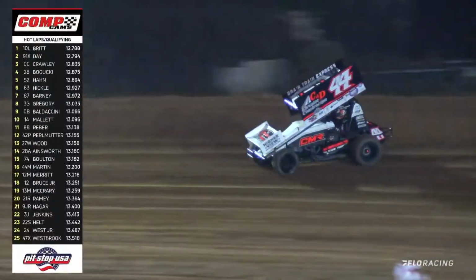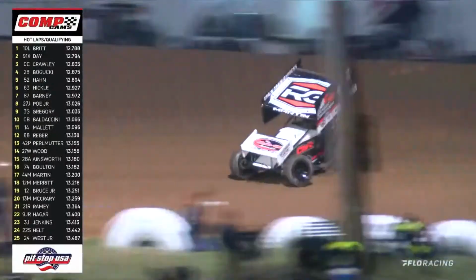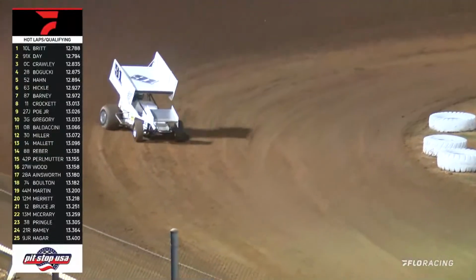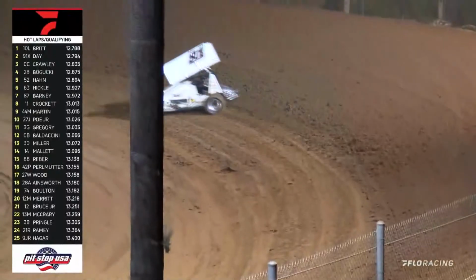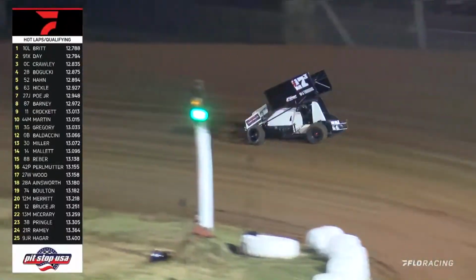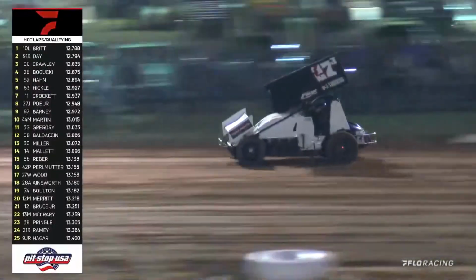And in this set, how about Michael Day, the Farmersville, Texas driver, second fastest, 12:7.94, and that Oaks Motorsports, number 91. Landon Britt still the fastest time we've seen so far. Tim Crawley third, Boguski, Hahn, Pickle, Poe, Barney, Crockett, and Martin, your top 10.